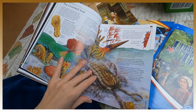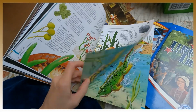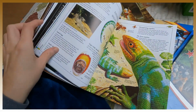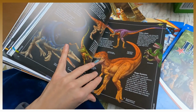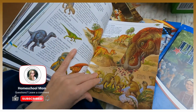Anyway, you can see inside. I think they're great for teachers. You can get the Kingfisher one, the red book, if you want one that is Christian based, that doesn't have the Big Bang Theory or evolution in it. You can get the Kingfisher book, and that just starts right at ancient history.